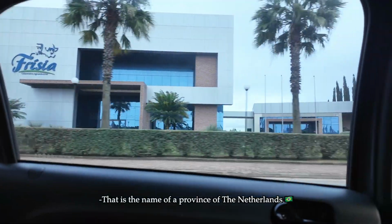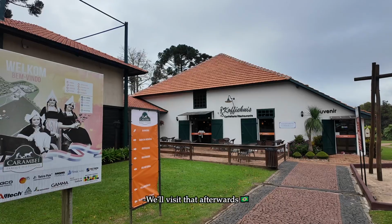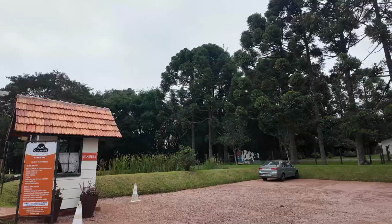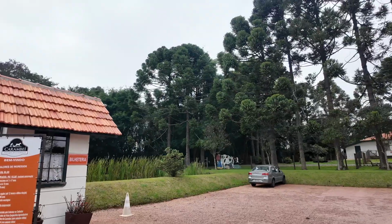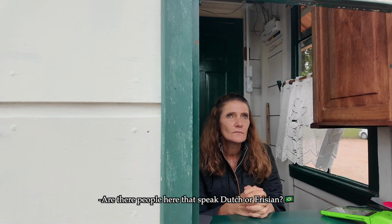Isso é uma província de Holanda. Frisia. Visitar isso depois. Isso é restaurante, but it looks very Dutch. You have a cow with a Dutch guy. Tem pessoas aqui que falam holandês of Fries.